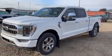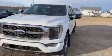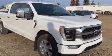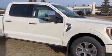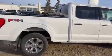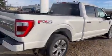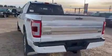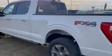What we are looking at is a beautiful brand new 2022 F-150 Platinum trim level. Star white metallic in color. It's got the 6.5 foot box, power running boards, FX4 off-road package. Beautiful machine. Just got it in today, available right here in Rimbey. This one won't last, folks.